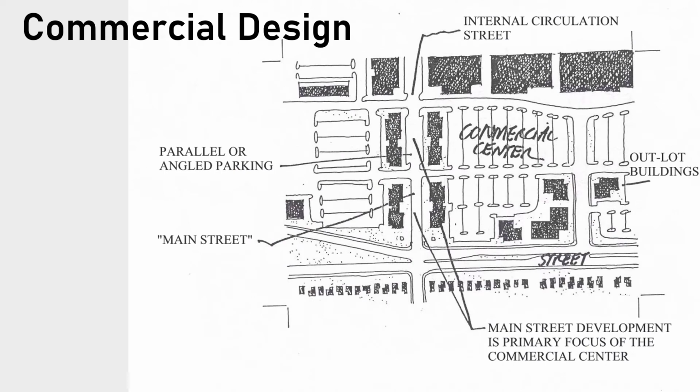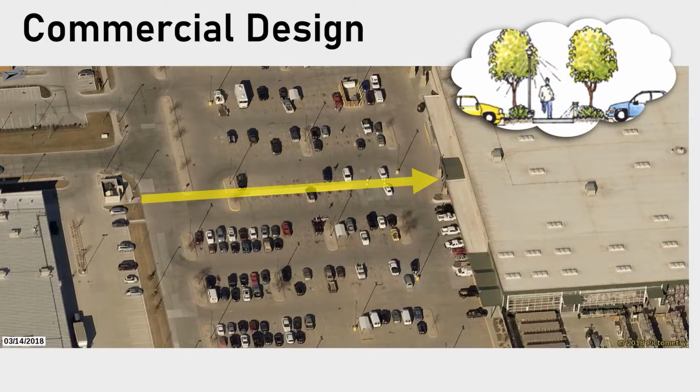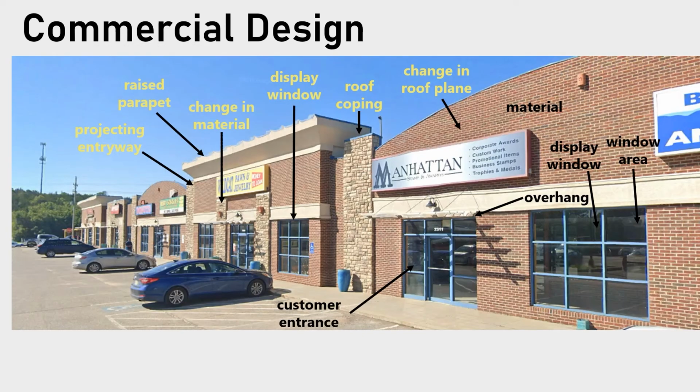In modern retail development, the standalone big box store that's only accessible by car has been supplanted by the outbuilding model that you see illustrated here. The new standards require pedestrian systems linking storefronts and better sidewalk connections throughout the development, like here at Menards and here at West Loop, and architectural elements that enhance the appearance of the development and thereby the community as a whole.